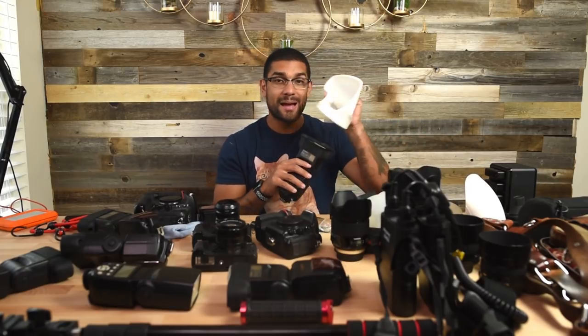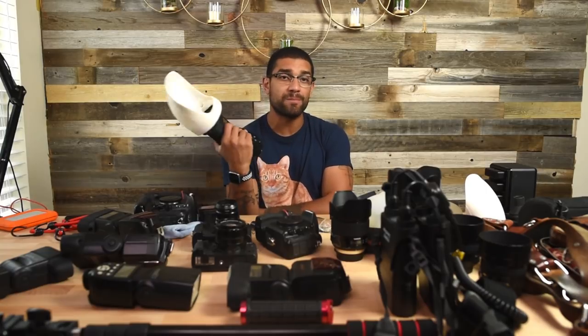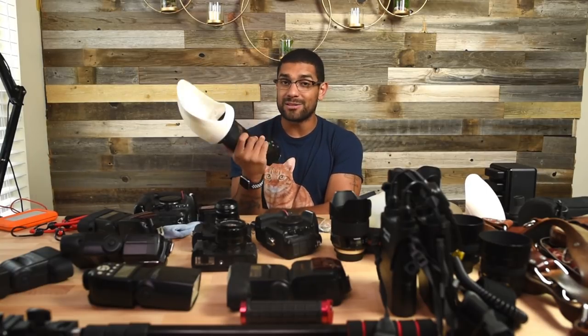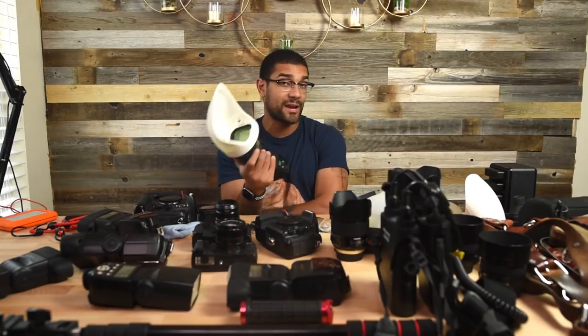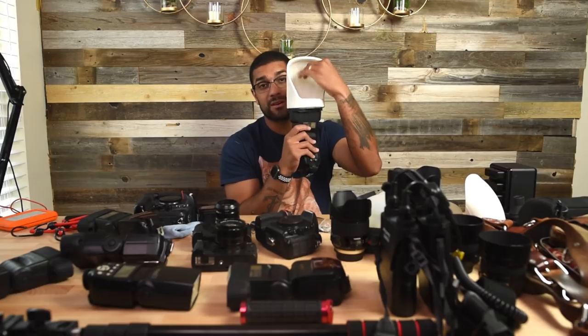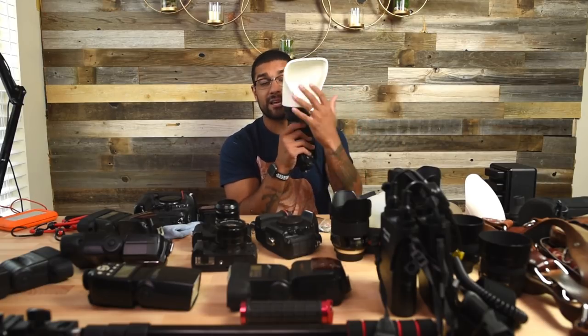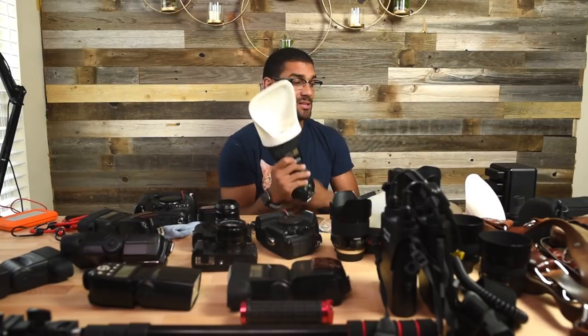I also use these mag bounces. These are really great if you don't have a ceiling. So let's say you're shooting a reception, there's no ceiling to bounce flash off of. We do a mixture of bounce and off camera, and I'll talk to you a little about that in a minute. But if you want to, you can just bounce it right off of here and it goes right in there, instead of not having a ceiling to bounce anything off. So the mag bounce is really cool.